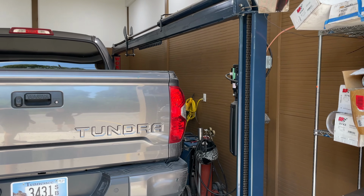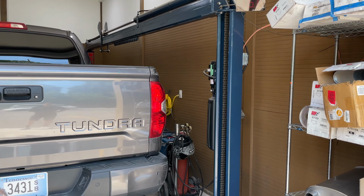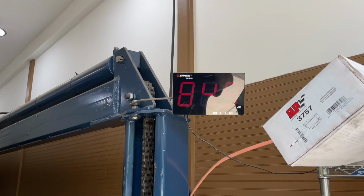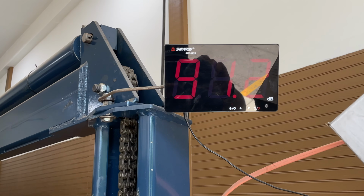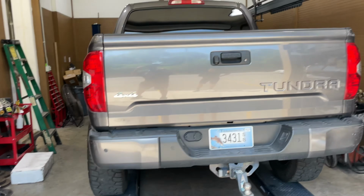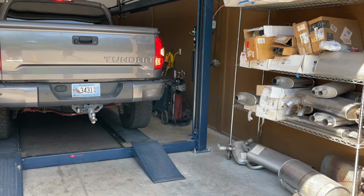A lot quieter. Yeah, it's a lot quieter. It'll break in over time and it'll get louder once it gets packed in, about 30 days. Again, with sound decibels, right at 92. Again, go and back it out. Get her happy for a while and then change it back up again.